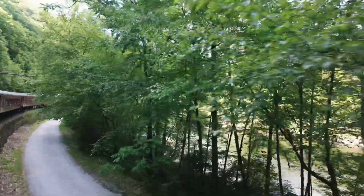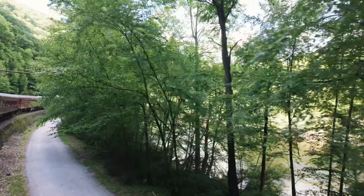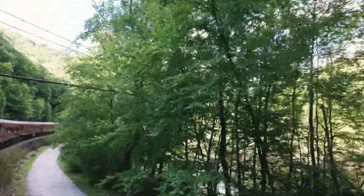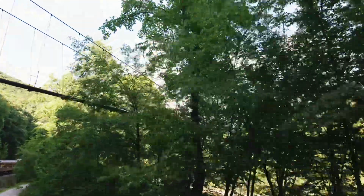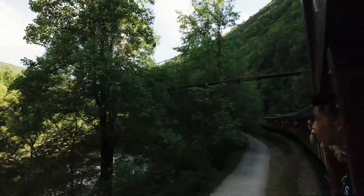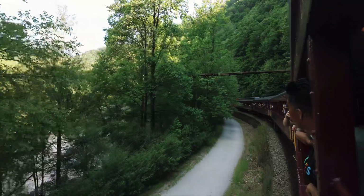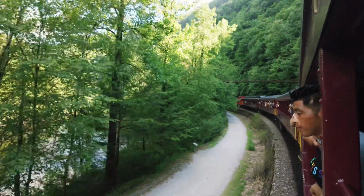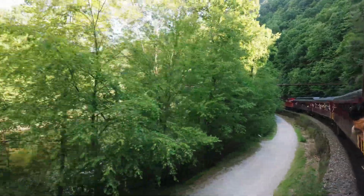Now we are coming up to something very fascinating. You see that small pipe thingy on top? That is the world's first oil pipeline, which was built in the 1860s. Today, it doesn't carry oil anymore. As you can see, the diameter is pretty narrow compared to the modern day oil pipeline, and it has been converted to carry fiber optics.